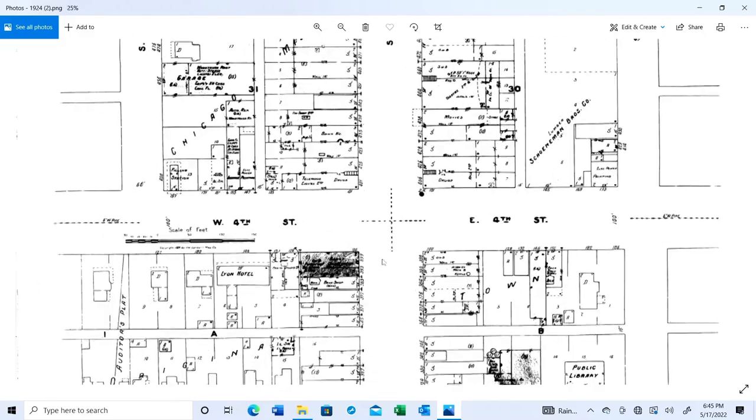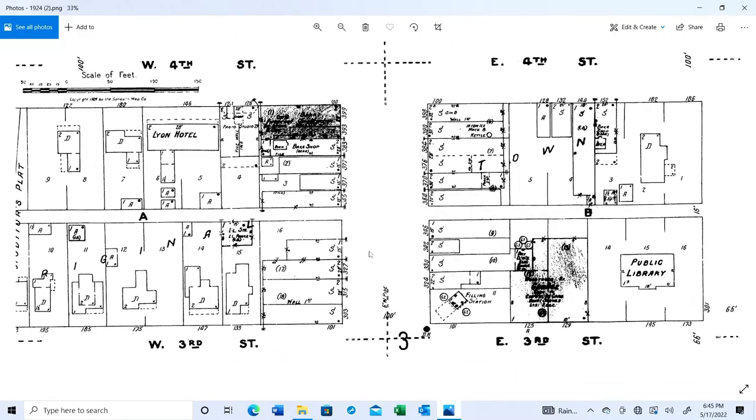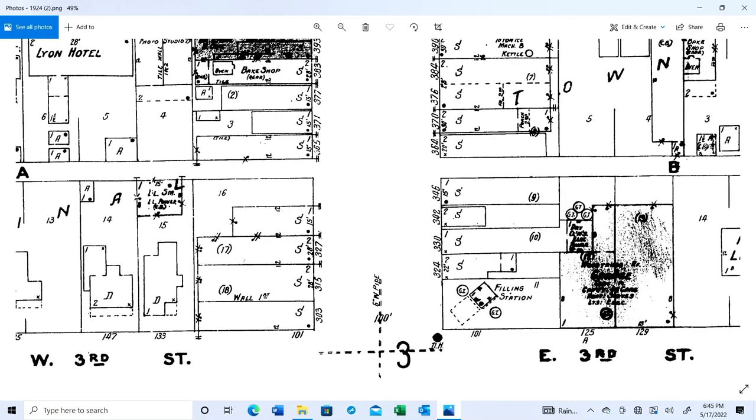Okay, we're going to start down here at 3rd Street again. What year are you after? I'm in 1924. Library's still there. Now we got a great big concrete block garage next to it. Remember that one? That used to have farm implements when I was a kid. Now it's the parking lot just west of the library. Filling station on the corner, the union block right here.